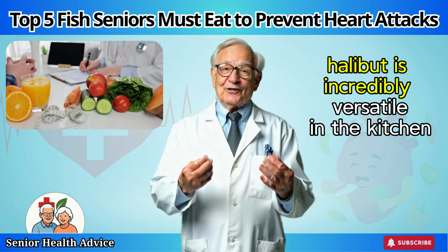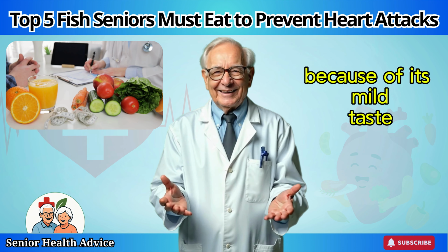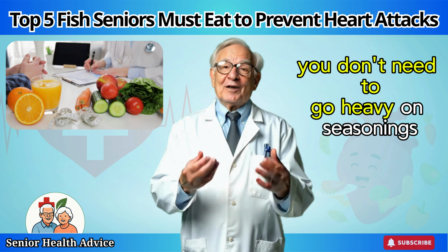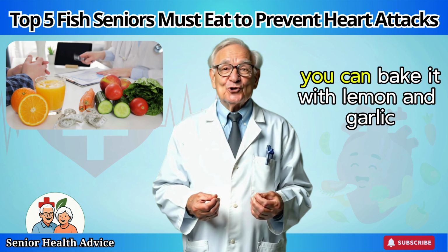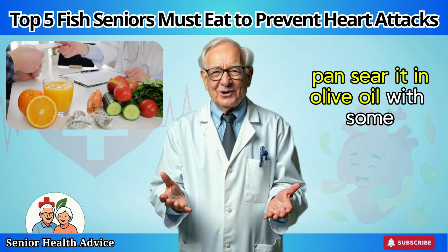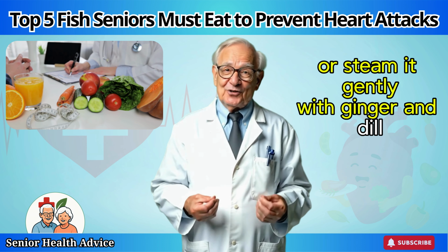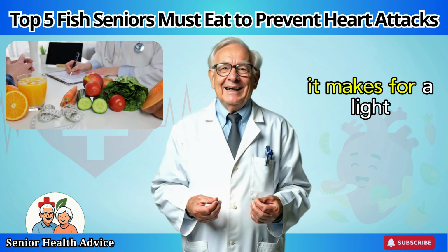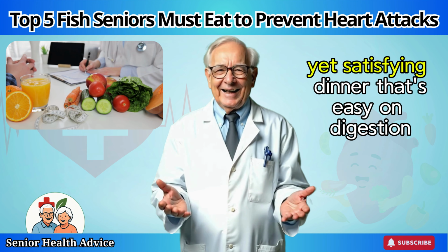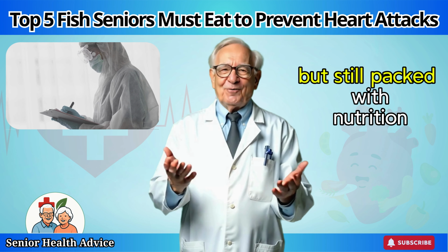Halibut is incredibly versatile in the kitchen. Because of its mild taste, you don't need to go heavy on seasonings. You can bake it with lemon and garlic, pan-sear it in olive oil with some vegetables, or steam it gently with ginger and dill. It makes for a light yet satisfying dinner that's easy on digestion, but still packed with nutrition.